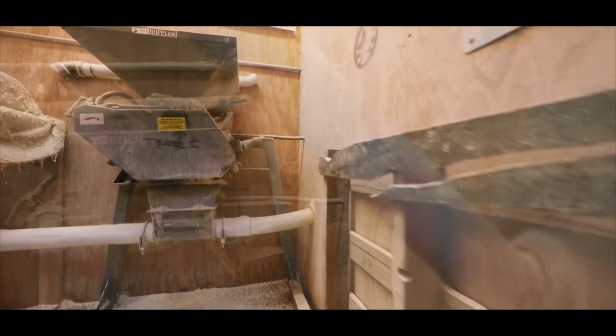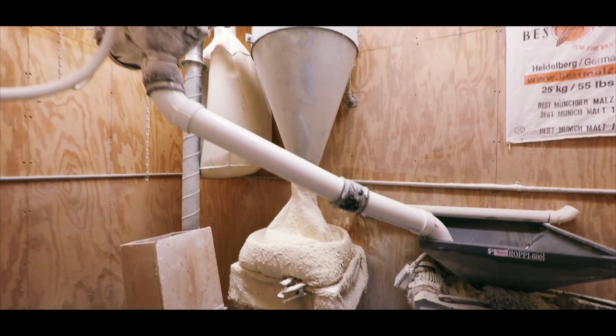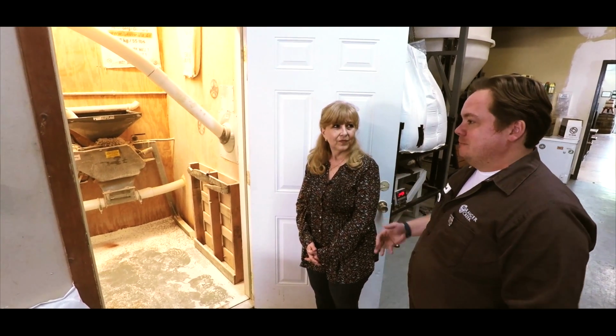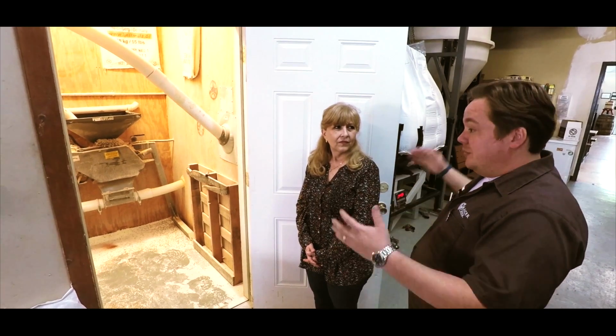We mill our grain. The goal is to mill it so that we can extract as much sugar as possible out of it. The grain's going to get turned into sugar. The sugar is going to get turned into alcohol. So that's kind of the whole process. And then when we make our whiskey, we're going to distill that alcohol into the concentrated high proof version. But it all starts right here.